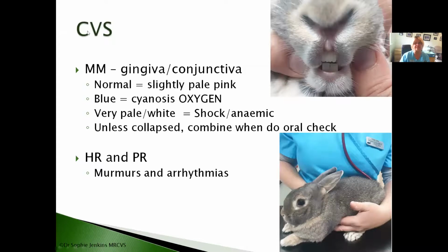So CVS stands for our cardiovascular system, and what we're looking at here is basically things which would indicate cardiac issues, problems with the heart and with the vascular system, with the blood flowing around the body. What you want to look for is the mucous membranes, so that is the nose around here, just by the lips and under here, just gently pull back on those lips.